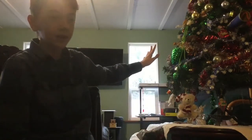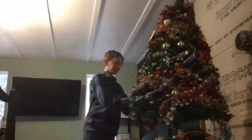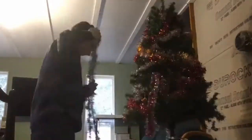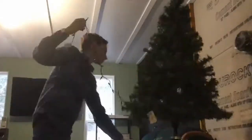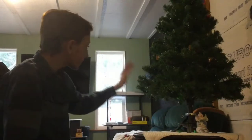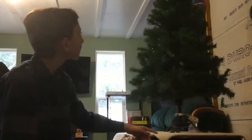Anyways, you may notice the Christmas tree still has Christmas decorations on it. And today, of course, I'm going to de-decorate it in super speed. Well, there we go. I'm all done de-decorating the Christmas tree. I found it really helpful that the table that the Christmas tree is on can spin. That made things a lot easier for me.